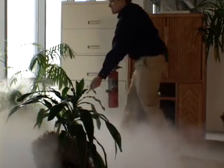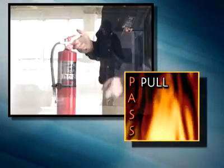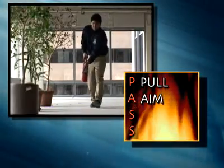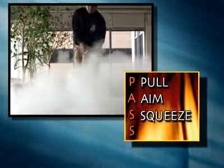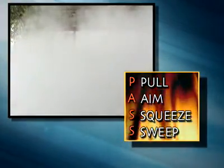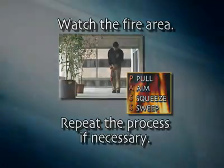To operate the extinguisher, think of the word PASS. P. Pull the locking pin without squeezing the lever. A. Aim at the base of the fire. S. Squeeze the trigger. And S. Sweep the spray back and forth at the base of the flames. Watch the fire area. If the fire reignites, repeat the process.